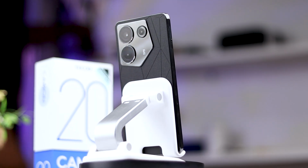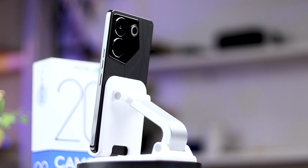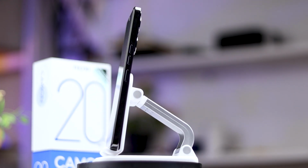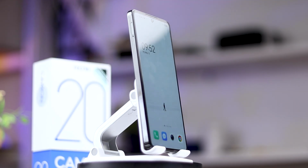Now let's talk about battery, which is basically the powerhouse of this device. It comes with a 5000 mAh battery capacity, and if you're somebody who doesn't use the device too much, on average usage, it should last a full day on a single charge. The battery is actually excellent.